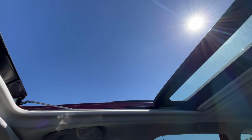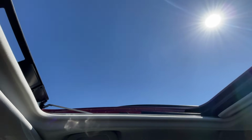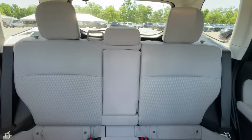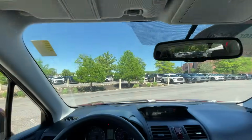So a nice view there, and I like that it goes back that far. Oh wow, it goes all the way back. Now that's impressive. That is a big opening. But there's a look at the back seat from up here. Vanity mirror here. We don't get a light, but no big deal.